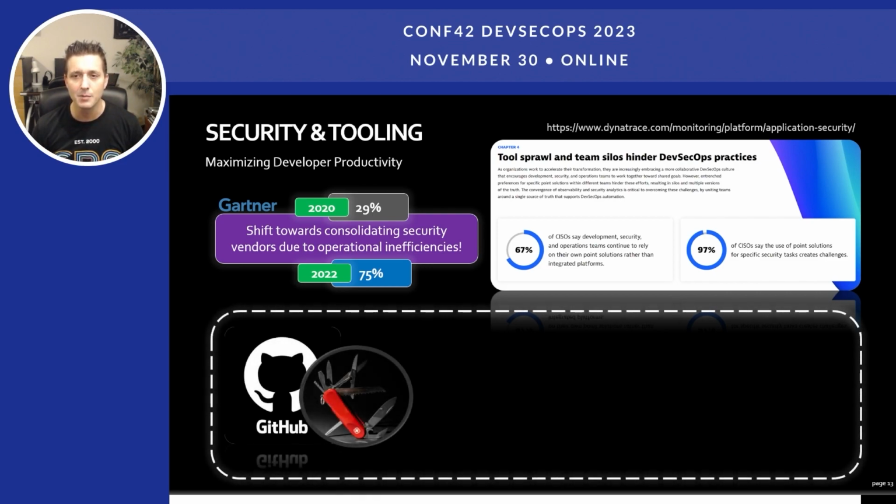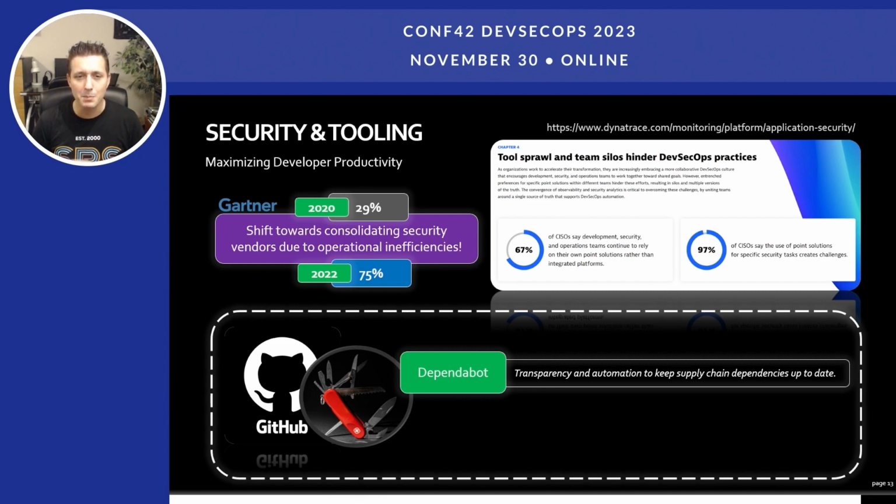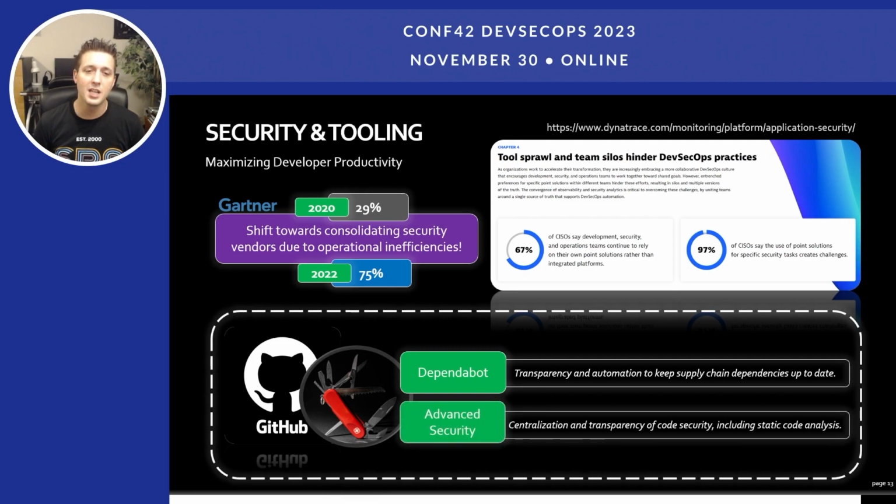And GitHub really is, in some cases, that Swiss Army knife of tooling. But at the same time, a lot of the tooling it has does an incredibly great job of integrating with the ecosystem. And so today we want to look at Dependabot, which is all about transparency and automation to keep your supply chain dependencies up to date. And it's going to be super effective. If you haven't seen Dependabot yet, it's going to feel like a breath of fresh air. And of course, GitHub Advanced Security, we've seen recently, take a large presence on GitHub. And it's all about the centralization and the transparency of code security, really focusing on static code analysis and how it can support that. And so with that, let's dive in.